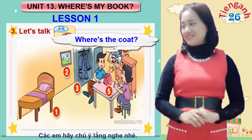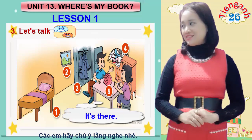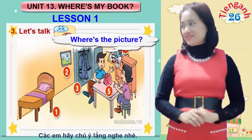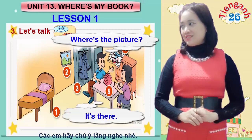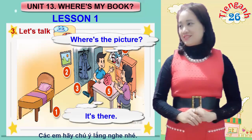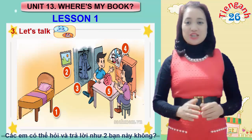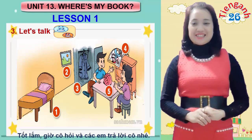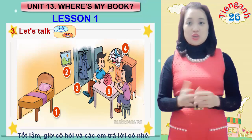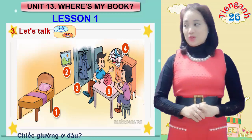The coat. It's there. Where's the picture? It's there. Okay. Can you practice asking and answering like them? Yes, very good. Now I ask and you answer. Alrighty? Yes, very good. Where's the bed?